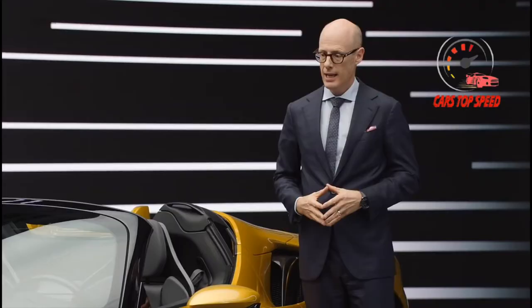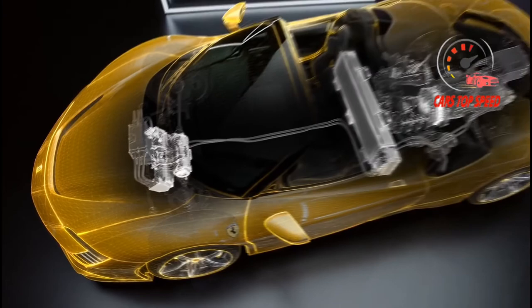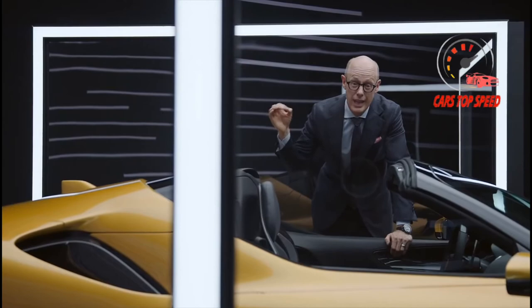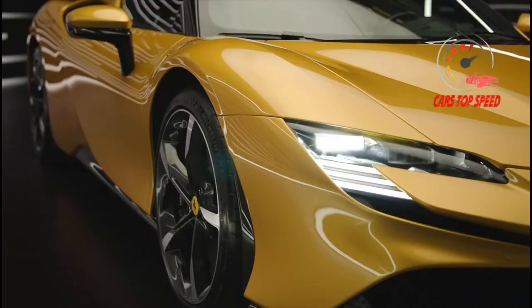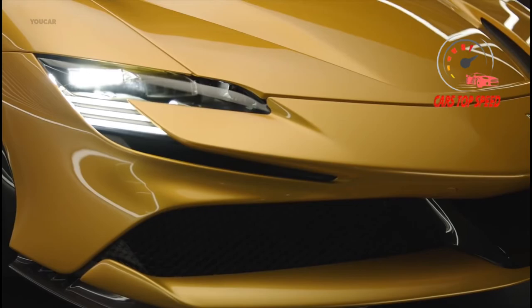And then in the front we have two electric drives, so we can also have all-wheel drive. And all these three motors together create 220 horsepower. So we have 780 horsepower from the ICE powertrain and 220 horsepower from the electric powertrain. In total, 1000 horsepower. Let's focus on the electric front axle, where we have, for the first time in the history of Ferrari, a performance-oriented all-wheel drive. We have all-wheel drive on demand.